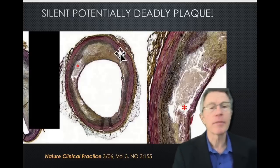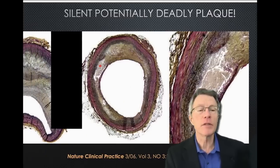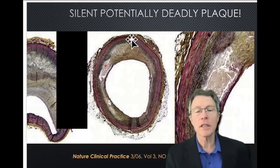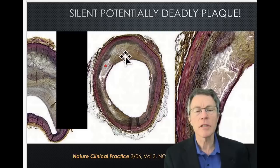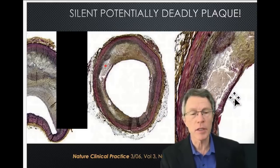Now here's where the issue about perspective matters. Let me see if I can move this slide over a little bit. There you go. Again, as usual, I have some image problems, but let's look at these couple of arteries. This is an artery cut in cross section. This is the media, this red area. This is the intima, this little thin area along here. That's hot plaque, by the way, and that's stable waxy plaque. So this is what you don't want to break through into the bloodstream.